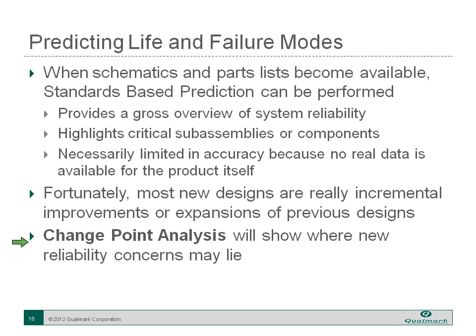That will happen after you do the classic standards-based predictions. I know some companies have kind of given up on these, where you feed in the bill of materials and use the Telcordia or whatever standards to give you an idea of the reliability of the system. It gives you a gross overview of the reliability and can show you what some of the critical subassemblies are. Unfortunately, it is necessarily limited in accuracy because you don't have any real data on the product itself yet, and the models have a real difficult time keeping pace with the density and complexity and speed of the devices that we're working with these days.